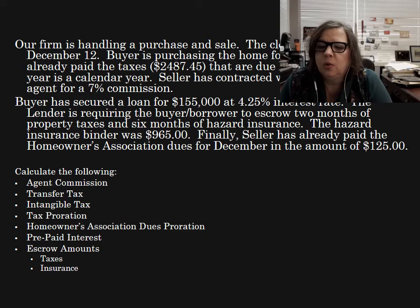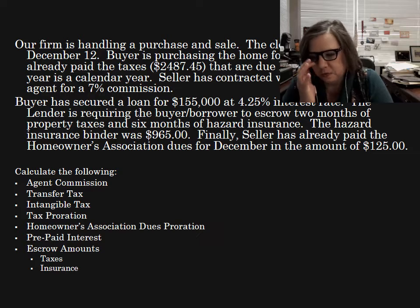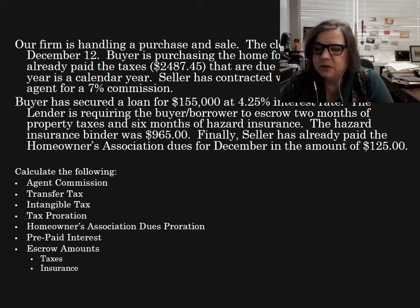Okay, so here we're going to work through doing all of these calculations. Our firm is handling a purchase and sale. The closing is scheduled for December 12th. The buyer is purchasing the home for $176,500. The seller has already paid the taxes, which were $2,487.45. They're due on December 15th, but he's already paid them. The tax year is a calendar year. The seller has contracted with the real estate agent for a 7% commission.